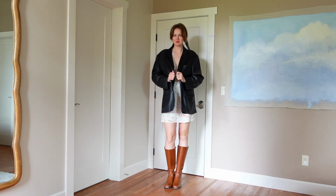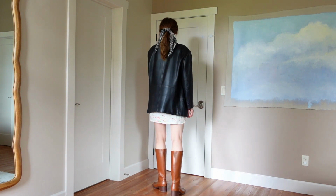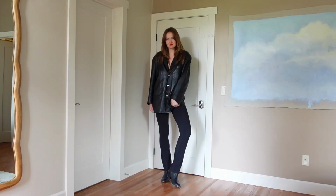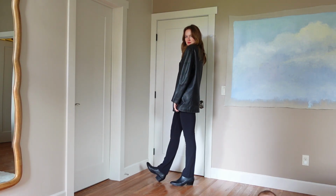Another amazing thing about leather jackets or any big oversized jacket is if you're having a down day, at least for me, I want to feel really protected and really strong. And for me, this just works with, again, any outfit. A black leather jacket, leggings or jeans, I throw it on and I instantly feel protected and cool and just a lot stronger. It really is my little armor here.